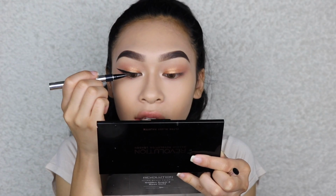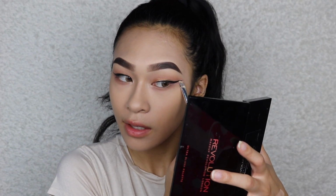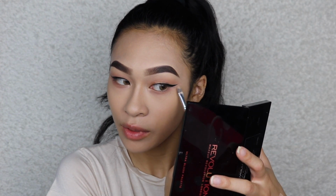God, my eyeliner came out thick today. Shit. Bad eyeliner day. Oh, I hate it when my eyeliner turns out thick. Shit, now I have to go in with a really bold lash to hide everything.